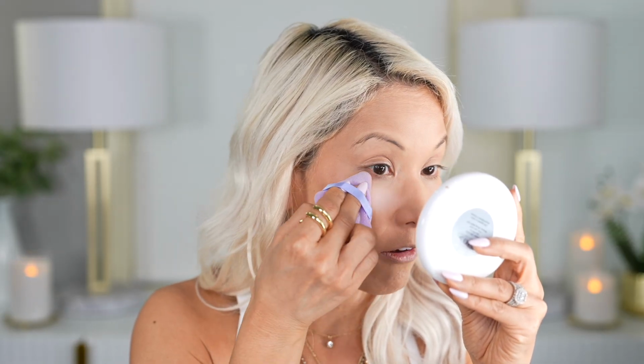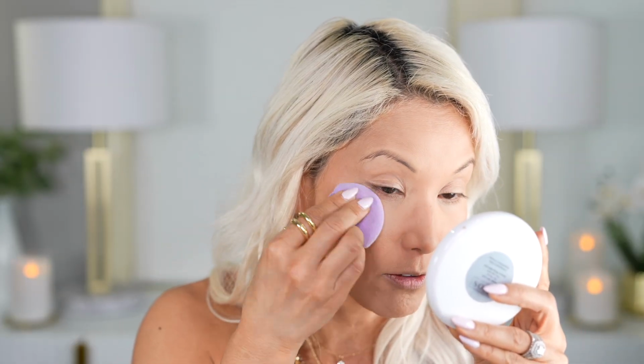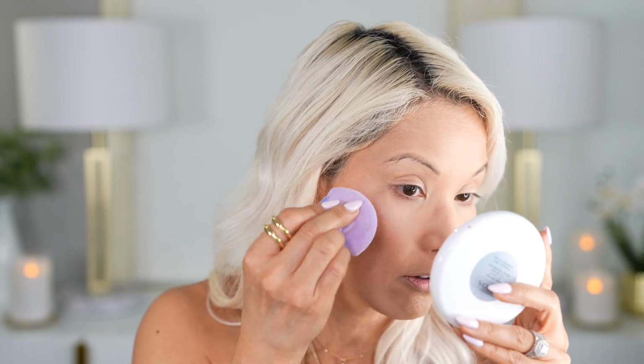So I'm gonna take that on the back of my hand because I don't want it to be too aggressive. And I'm just going to pop that underneath my eye. And we'll see what kind of brightening effect. Ooh, that's pretty, oh, okay. Do you see that? Whoa, okay, that was a lot. That was a huge white cast right there. So that was a little too much powder.